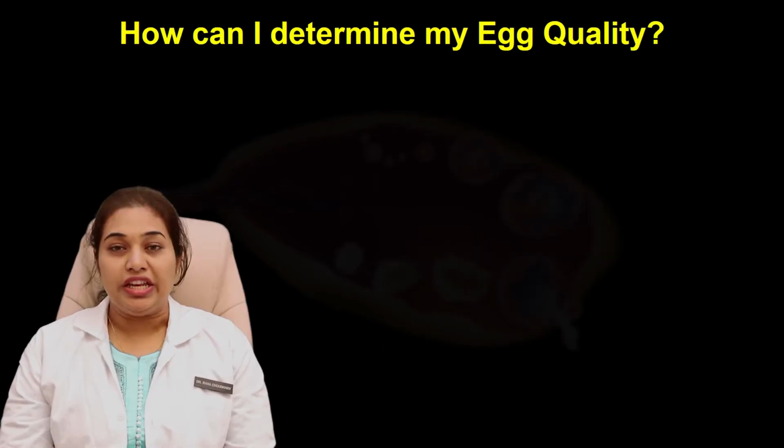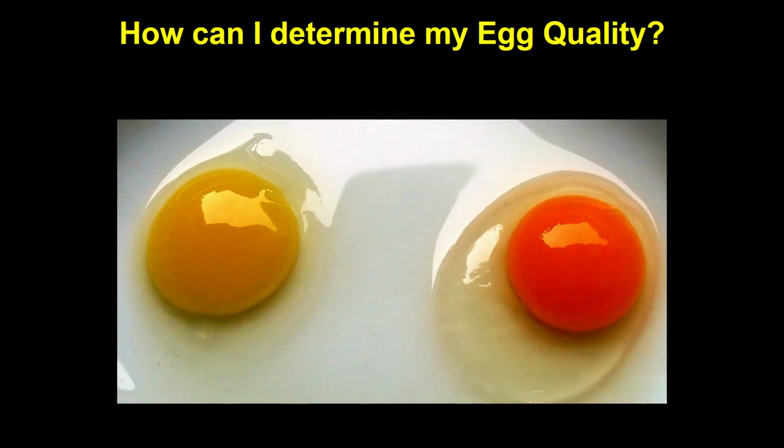AMH value does not indicate the quality of eggs like I said before. Age is the best indicator of egg quality. Lifestyle factors like being overweight, smoking, exposure to environmental toxins may affect your egg quality adversely.